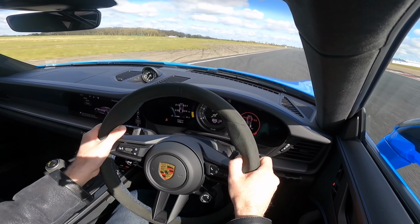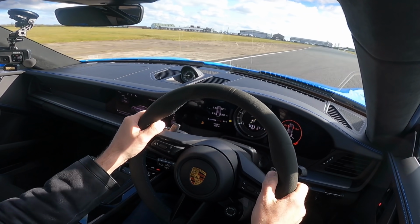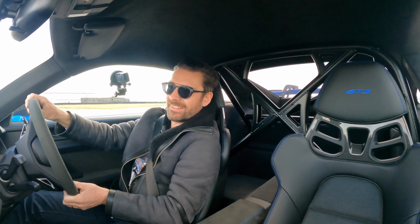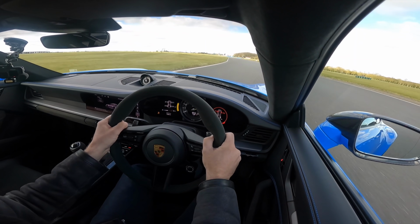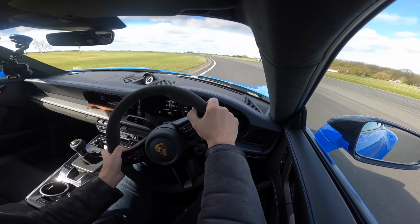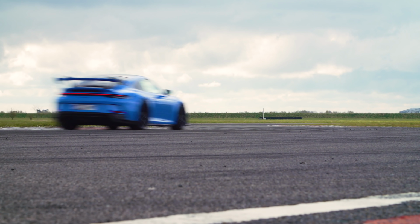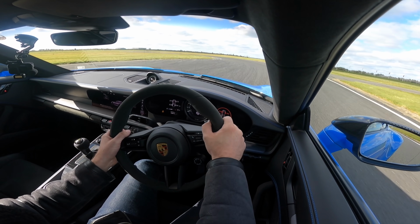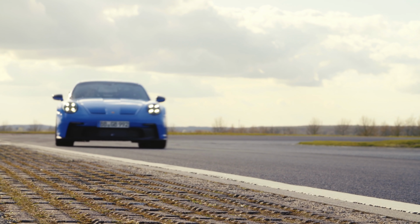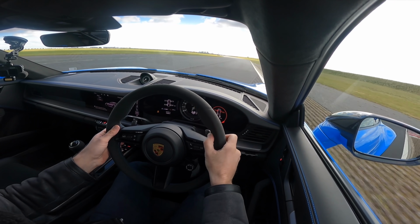Gearbox is... we're not even a full lap yet. And I'm already... there you go, that was a full lap. Yeah, I'll take two. Just, what a thing. The way you can get on the gas is absolutely outstanding. Change of direction, just monumental. These are Cup 2s.